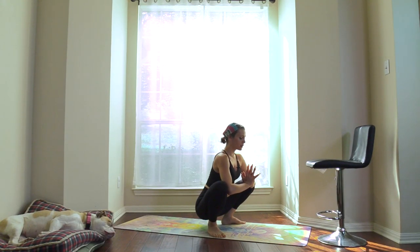for people who have a sedentary job. Breathe into your hips, breathe into the lower back, keep the chest open and the shoulders down.